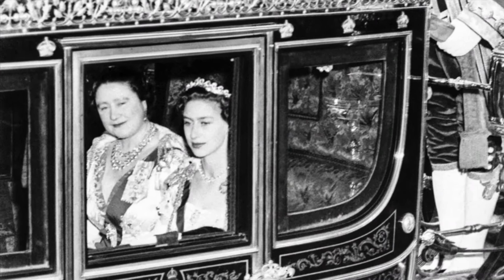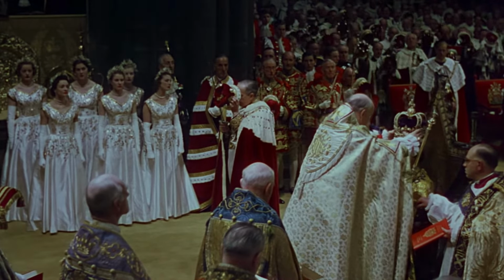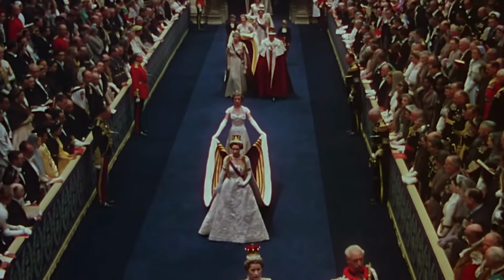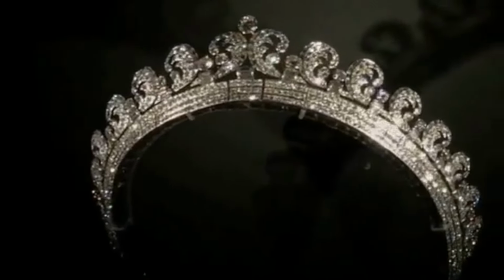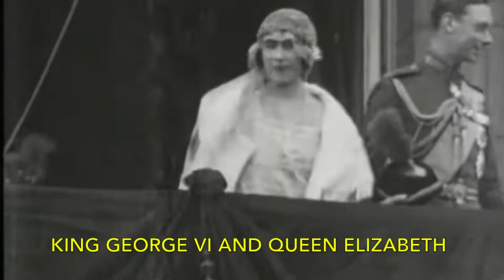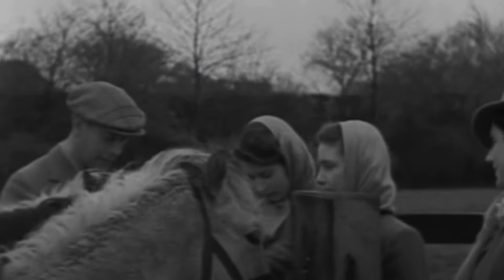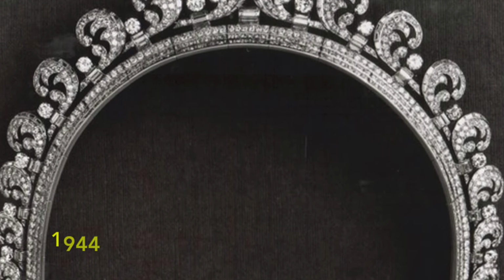Cartier Halo tiara. At Queen Elizabeth II's coronation on June 2, 1953, Princess Margaret adorned herself with dazzling diamonds, including 2 pieces by Cartier. One of these was the Cartier Halo tiara, originally purchased by the Duke of York, later George VI, from the firm in November 1936. The Duchess of York gifted the tiara to her elder daughter, Princess Elizabeth, as a birthday present in 1944.